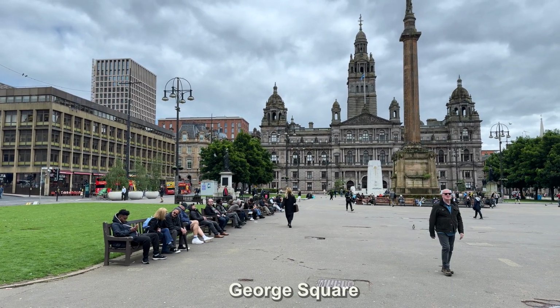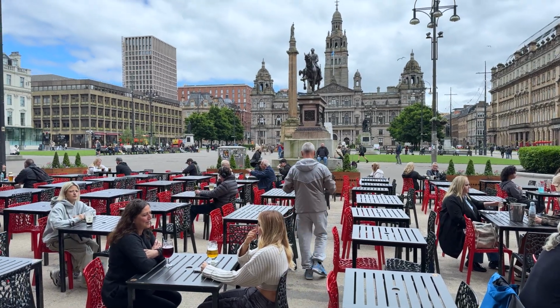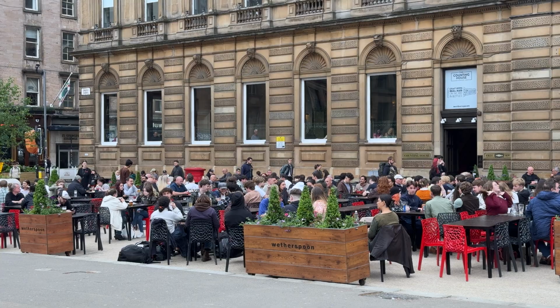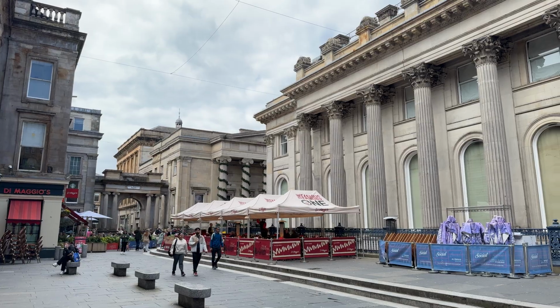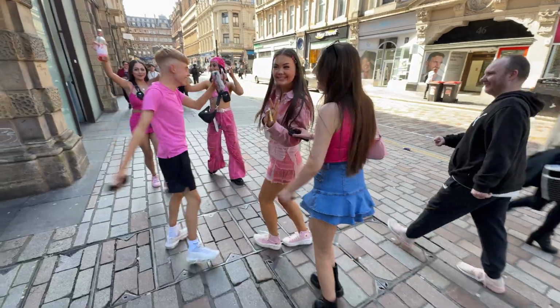You'll see much more of it later in the program, but now let's move over a block to George Square, the main plaza of the city. This is the gathering place surrounded by magnificent buildings and, of course, several pubs. Our quick preview takes us by more outdoor eateries at the Royal Exchange Square and onto Gordon Street, running into those happy folks that we met at the beginning.